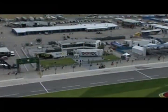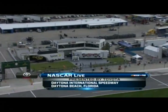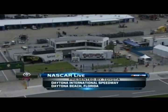And welcome back to NASCAR Live, presented by Toyota. A shot of where we are right now, the old Victory Lane up in the studio, and we just saw moments of families and generations of different teams and drivers and families coming together here at Daytona. And I'll bring in Dave Despain. Dave, you've been coming here for 40 years now. Do you have a moment or a memory that stands out with you?